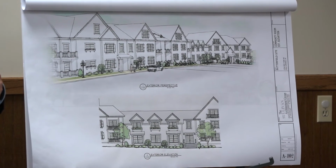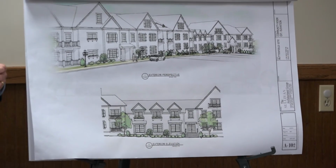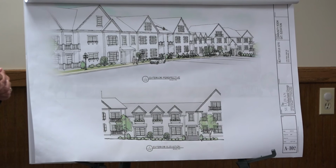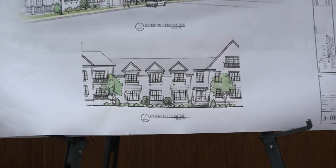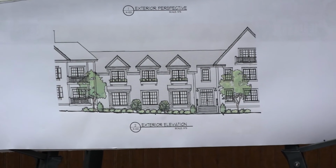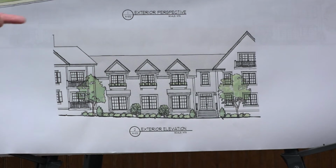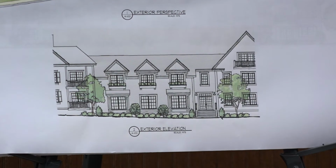Have you had, this is not our issue, this is just a matter of curiosity for me, you've done other senior housing. How does parallel parking go over with senior housing? Well, most of that parking is probably for guests. For guests.